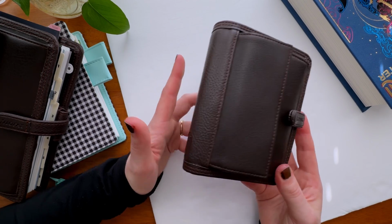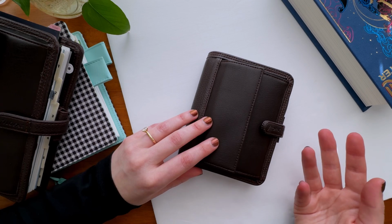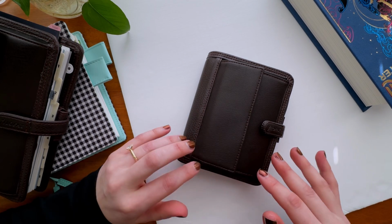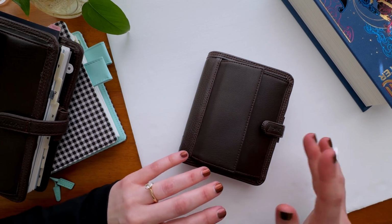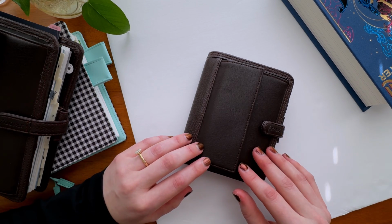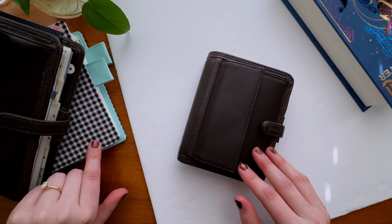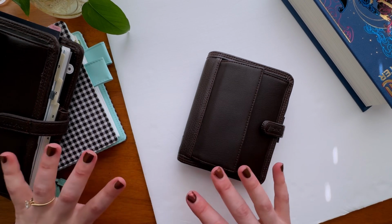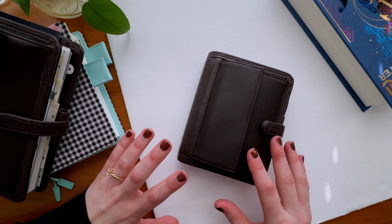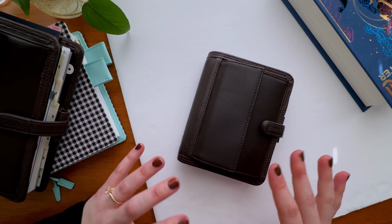But I'm really liking it, and it's working out. In general, it's got everything from my personal size into pocket. I had to do a little bit of reformatting, but we'll go through that as I flip through. The only real big change is if I stick with this, I think I'm going to be introducing a second book, and that is the A6 Hobonichi Techo, but we'll talk about that as we get through the video here.